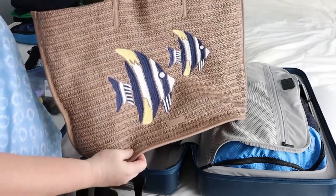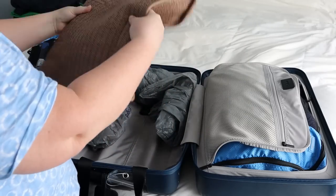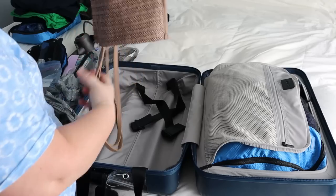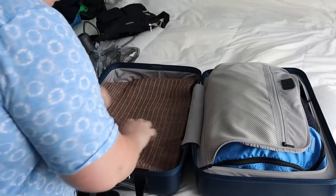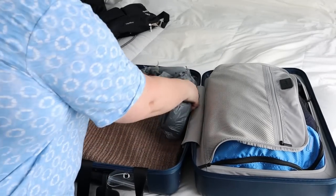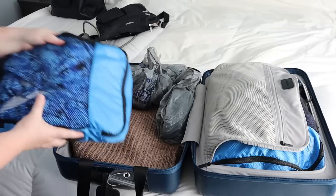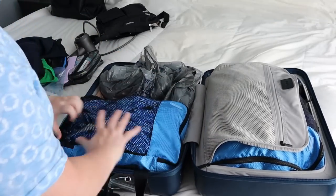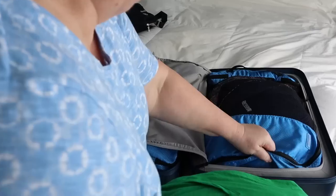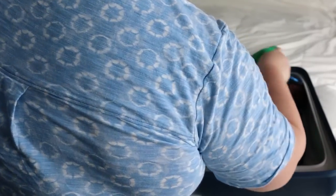So I'm taking this tote as my beach bag. And I hope I don't ruin it, but you know what? I'll redo this. I'll put this in first. Ouch. Then put my shoes in. I always just try and put the shoes near the bottom. I have my bathing suits. And these are my clothes that I'm going to wear on my way home. Actually, I'm going to sneak them in here.